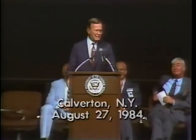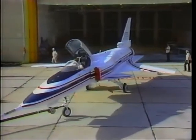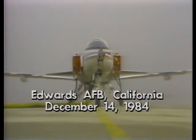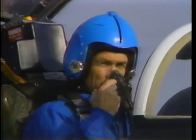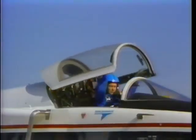On August 27, 1984, the first X-29 rolled out at Grumman's Calverton plant. On December 14, 1984, the X-29 made its first flight. The late Chuck Sewell, Grumman test pilot for the first flight of the X-29.